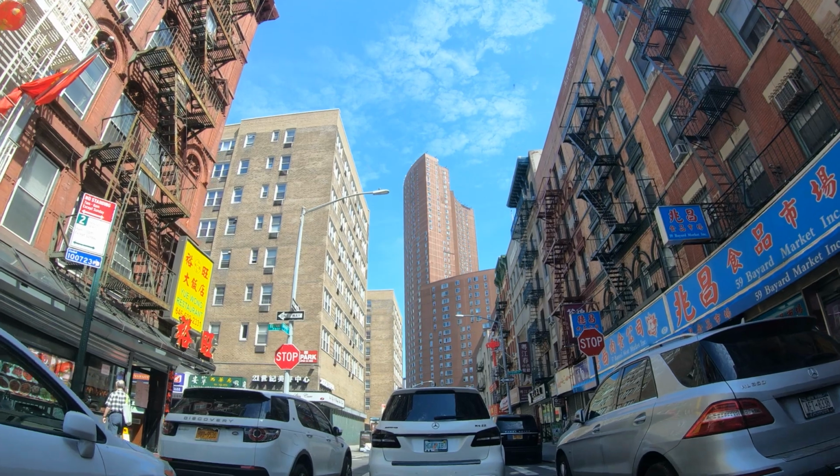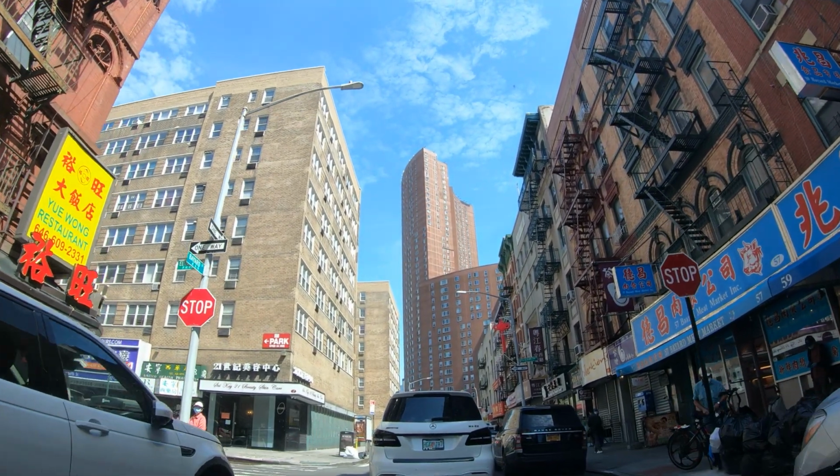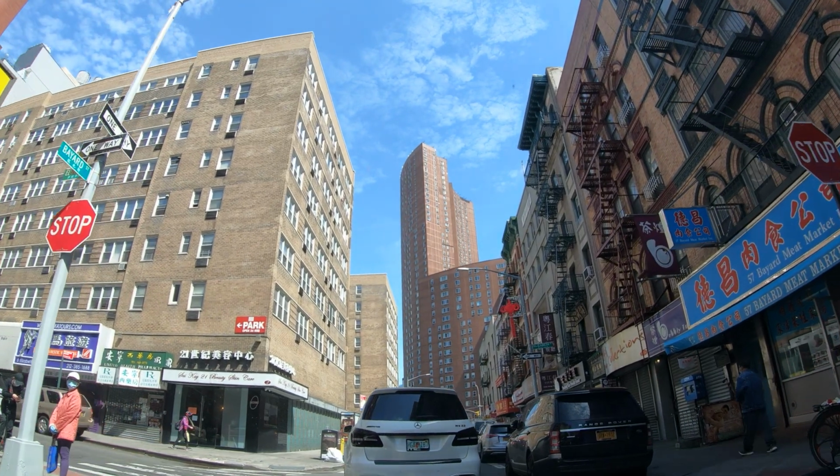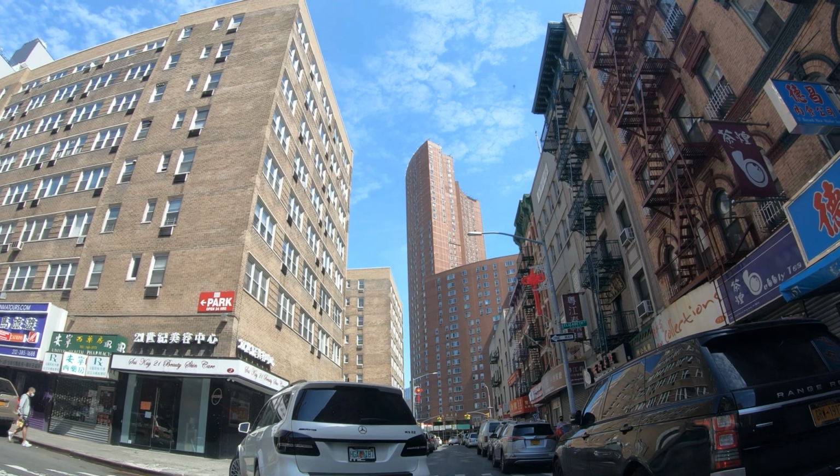So let me ask you guys, historically, what do you think was the most dangerous or most violent street here in New York City? Well, it's right here in Chinatown. We'll find out in a moment and drive right down it.